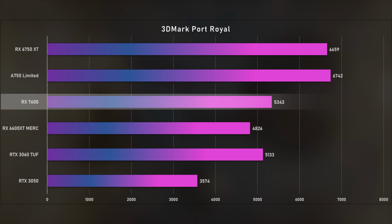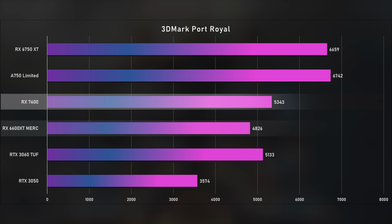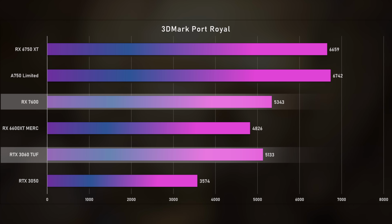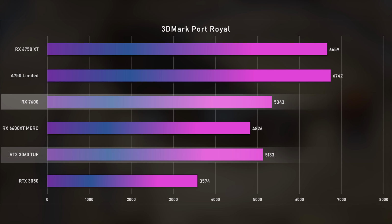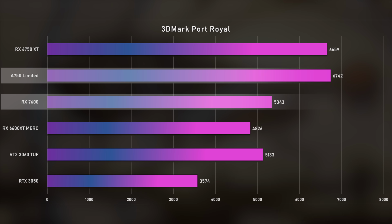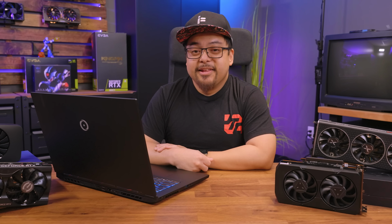The other synthetic test that we run is 3DMark Port Royal, just to test how ray tracing performs. Again, we see the 7600 solidly beating the 6600 XT. No surprise there, it's the outgoing card. The 3060 TUF puts up a good fight against the 7600 in this test, however, it still comes up short. The 3050 is just not anything to write home about here. The A750, again with its newer RT cores, I gotta give it to Intel. For their first generation of ray tracing stuff, the Arc series is punching way above its weight.